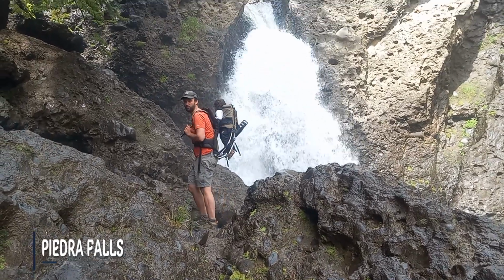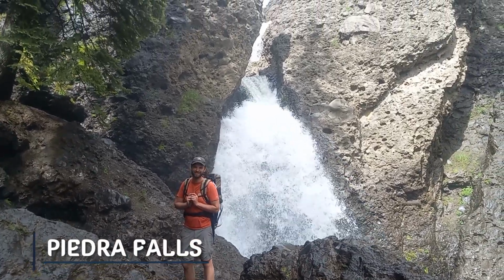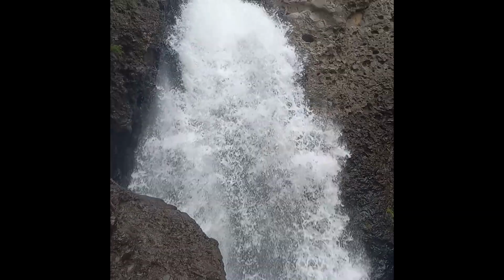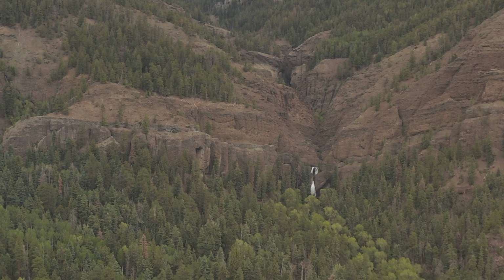While you're doing the Piedra Scenic Drive, another easy waterfall to get to would be Piedra Falls. It's just a 1 mile out and back again easy hike. Pretty neat to check out and fun for the whole family.